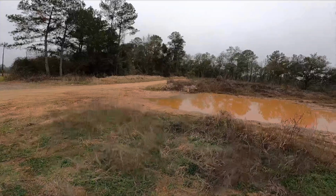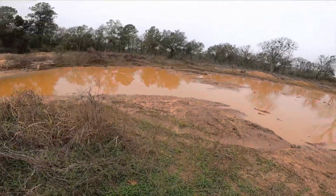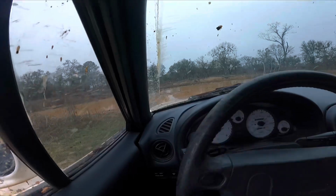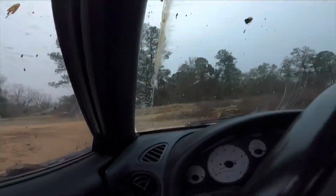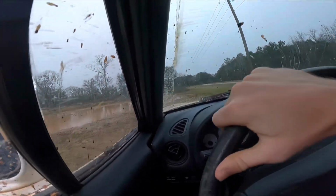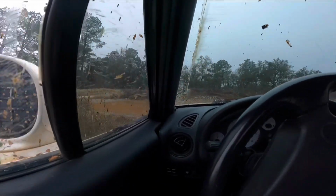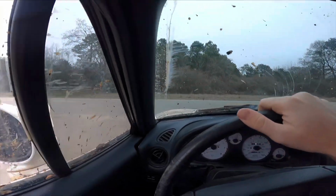I feel like if I had enough speed, I could just launch it across there and into where I was, but it would really suck to get stuck right there in the middle of that water and then have to get out. I could probably go right here. Let's try going right there. Good on camera because it was sliding right there and I wasn't paying attention.